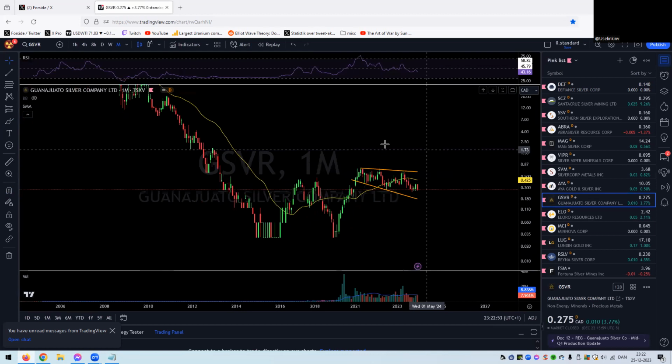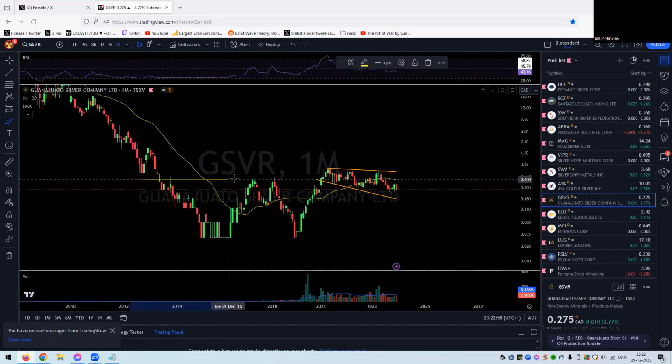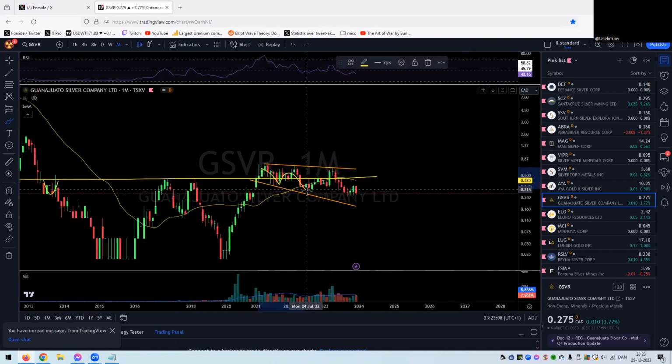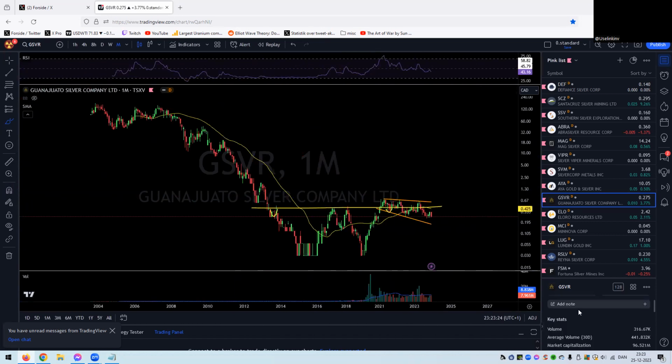Quite simply, this is GSVR. And again, we have a trend line coming across here, lead-in, double bottom, and now we're in this expanding formation here. But definitely, this is one where I think we should be going higher when and if gold goes higher. We have the first low, second low. Now we will see if this is the third low or if we really need to go down to here and then we blast off. But definitely also a company that is heavily leveraged to the silver price.